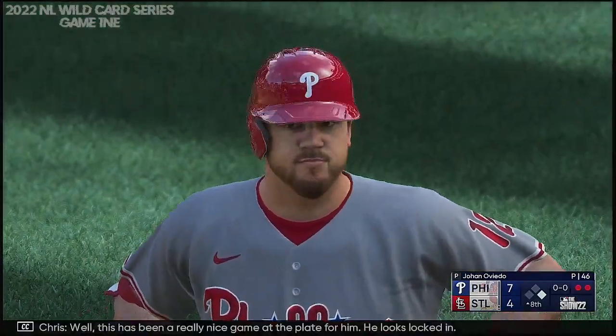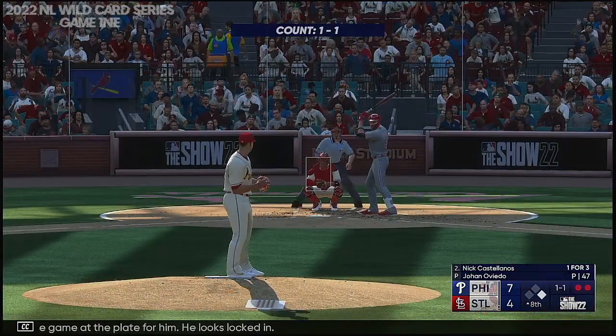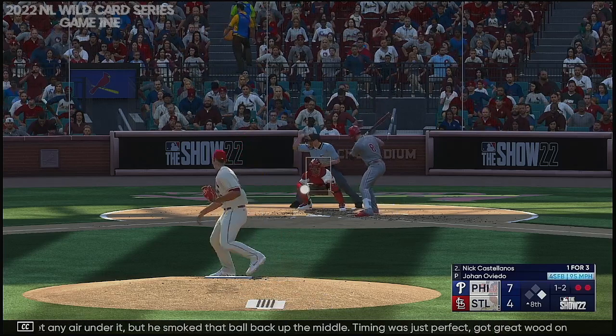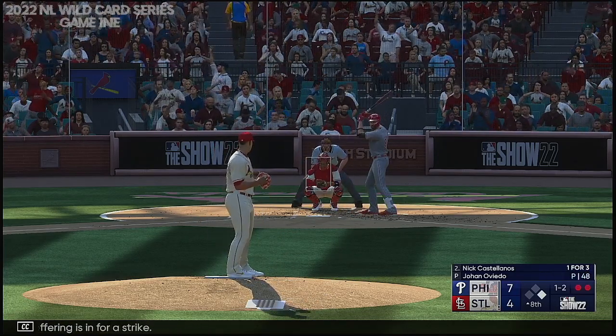Oh, this has been a really nice game at the plate for him. He looks locked in. Couldn't get any air under it, but he smoked that ball back up the middle. Timing was just perfect. Got great wood on it, and there's just no chance for the infielders with how hard he hit it. Next offering is in for a strike.